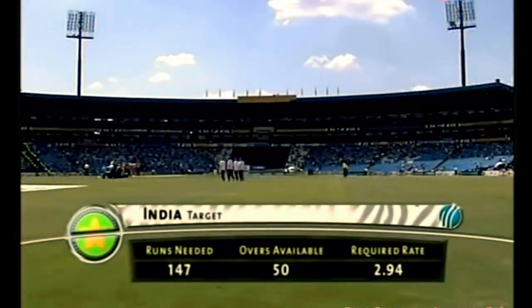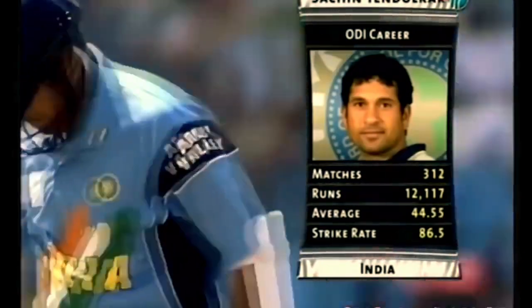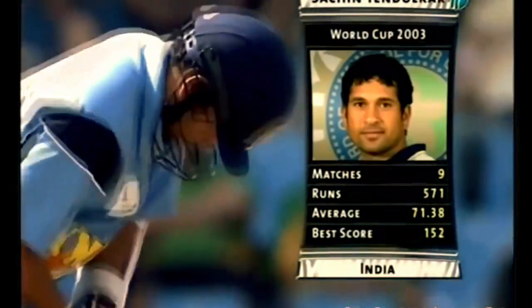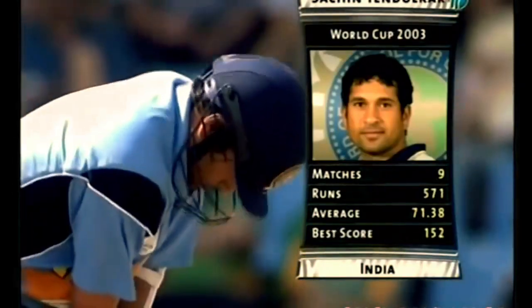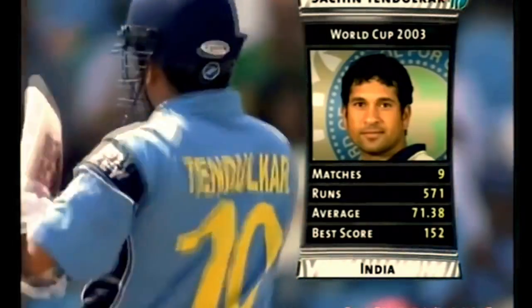India's target is 147 runs only. They've got 50 overs available if needed, and they need to go at just under 3 runs to the over. He's been in wonderful form in this tournament. It'll be interesting to see whether he's going to take strike.